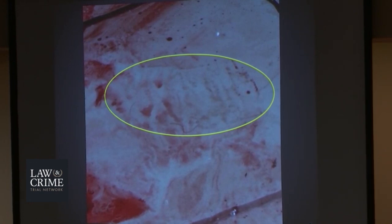Now, did you have an opportunity to compare this impression to the shoe impression standards that were taken from the first responding officers? Yes, there were some standards that were taken, and I didn't find anything in the standards that appeared to match with that particular pattern. Okay.